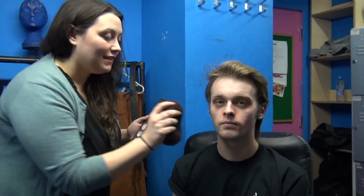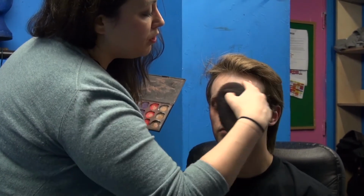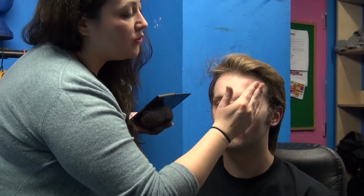What we also do is we use things like this, which is actually a hair bun, to create a mottled, dirty effect on the skin. Like I said, the torturer's skin wouldn't be in the best condition, from being down in the dark all the time. So this creates a nice mottled effect on the skin, and whenever you place anything on the skin, you should usually use your hands to blend it in.